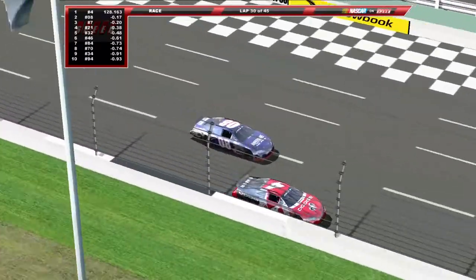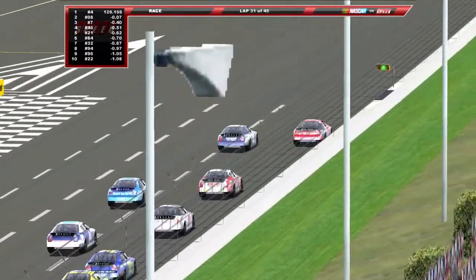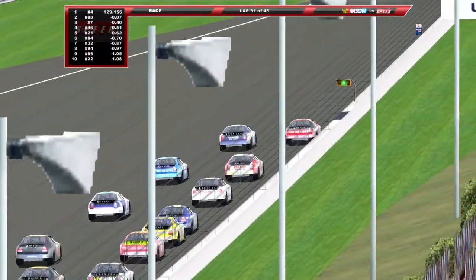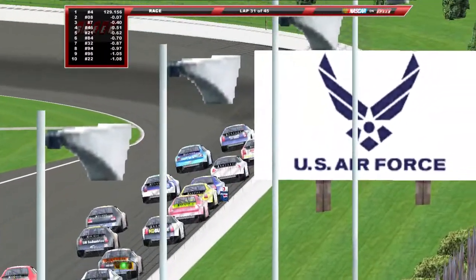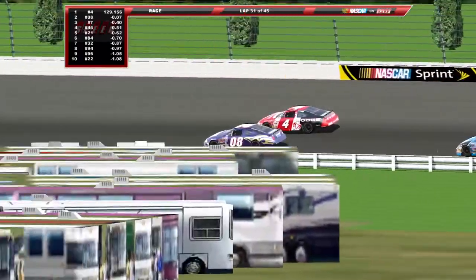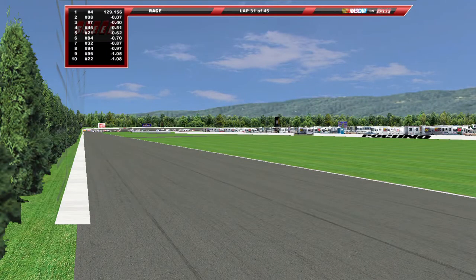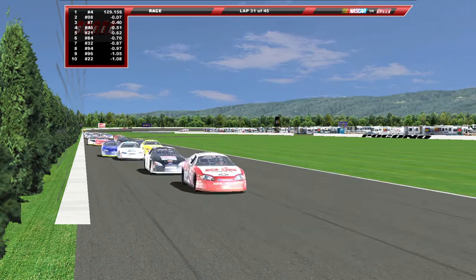Side by side for the lead. Legacy's going to hold on. Heading into turn 1. Side by side for the lead. Legacy not able to hang on through turn 1 though. Here comes Jason Hedelsky back out in front. Down the long pond straight. And another great flyby here.